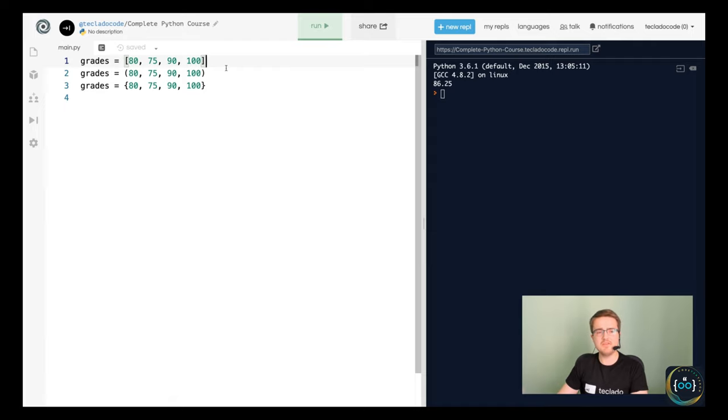Again, remember, if you do not have to add more things to your collection, I would use a tuple. Otherwise, I would use the list. And finally, I would only use sets for when you want to compare sets together.